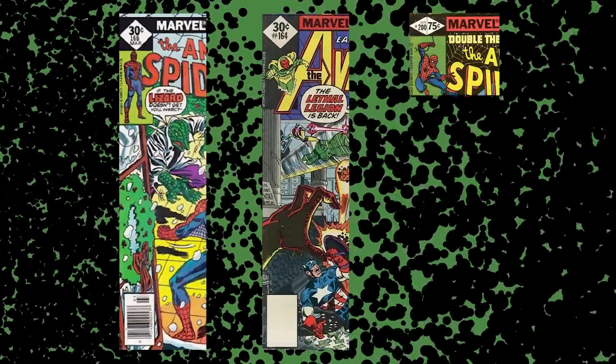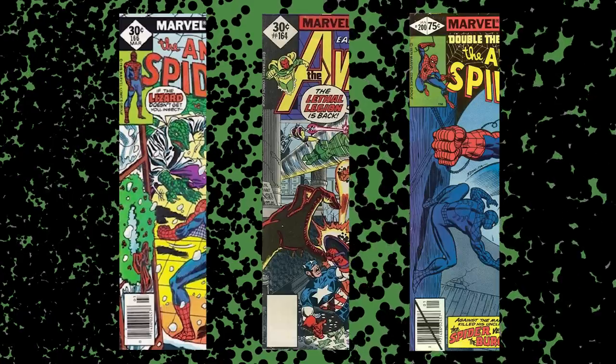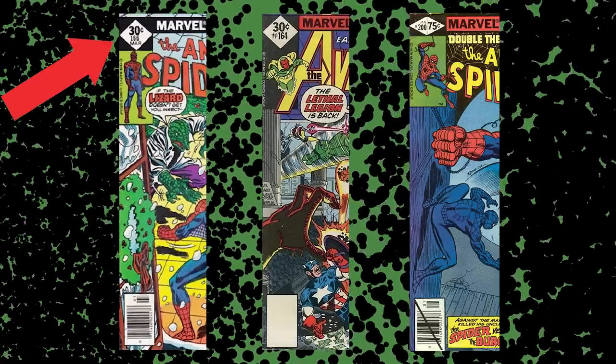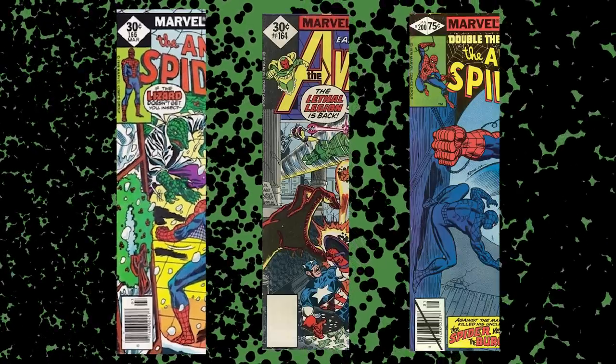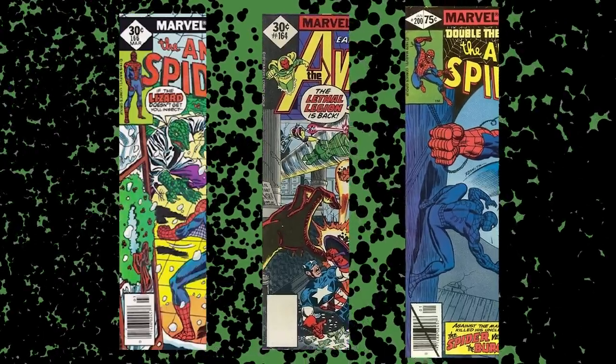Marvel used several distributors for their comics, so they have a bunch of variations for their newsstand releases. Instead of a square for the price, they would use a diamond. Some of these had a UPC code, some did not. And some had a UPC code with a line through it.